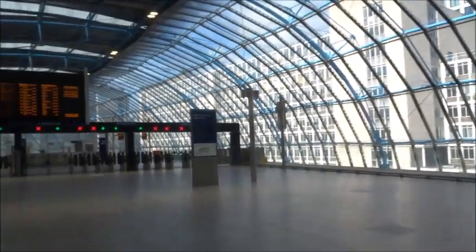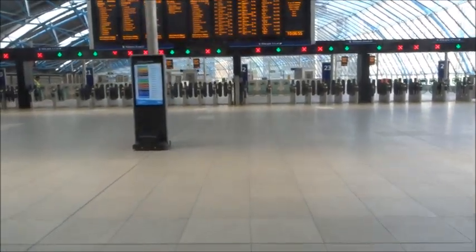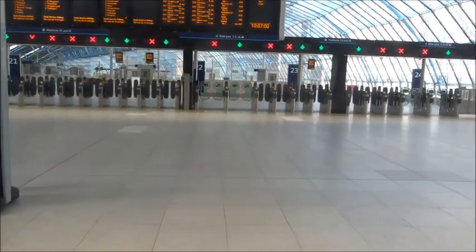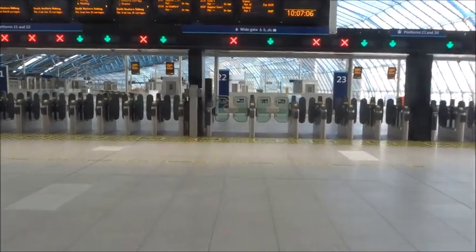So here we are, under the blue canopy. The platforms themselves were moved, the platform buffers were moved quite a bit to regain a bit of space. There don't seem to be any actual trains from these platforms. I mean, I think they're open now, but there's just nothing here. Maybe because it's a Sunday, and we just don't bother using them.